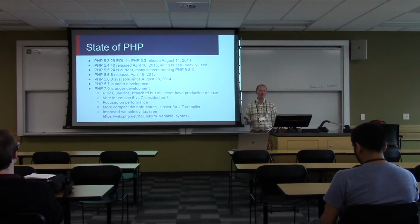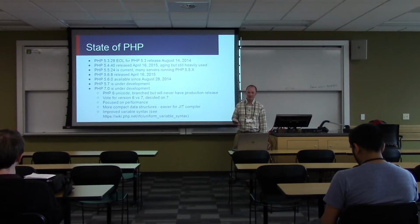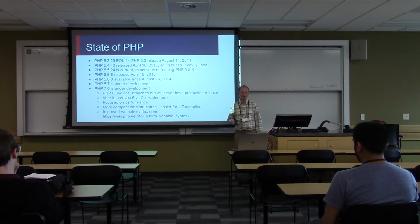State of PHP. PHP 5.3.29 is end of life. Support for PHP 5.3 ended August 14th last year. PHP 5.4.40 released April 16th, just recently. It's aging, but I would say very heavily used as the general consensus. I would say many servers are probably running PHP 5.5. Most production environments are 5.5. PHP 5.6.8 was released in April, just a couple weeks ago. 5.6.0 has been available since August 28th. So that gives some idea of where we're at, when these versions were released.